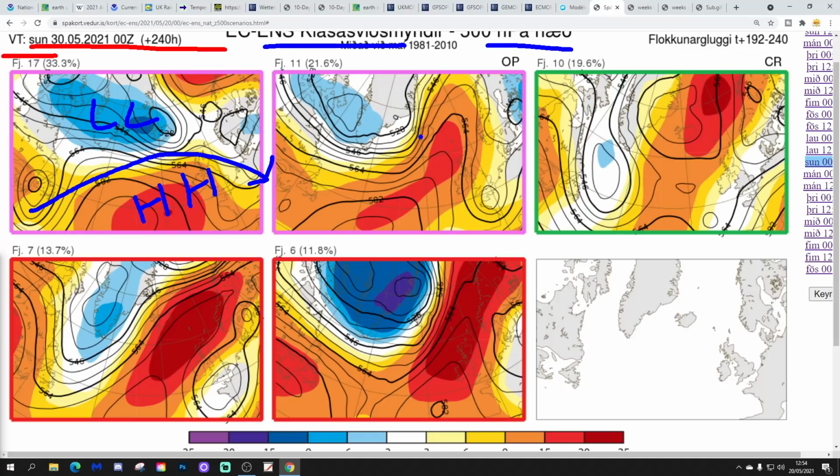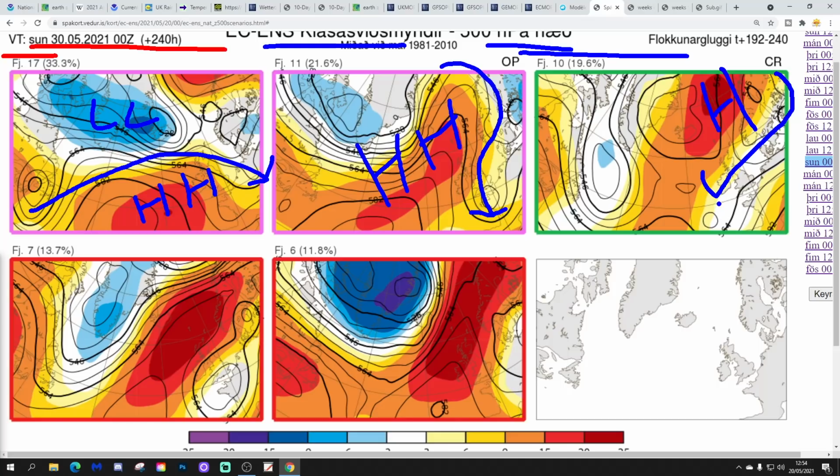11, including the operational run, have the high pressure more towards the northwest, which is trying to settle things down, but still allows showers like for more southern areas anyway. 10 just here have the high pressure like a northern blocking type feature, even further north. So that's bringing in an easterly wind and probably threatens more showers for southern areas.